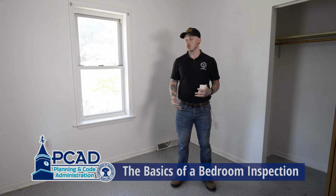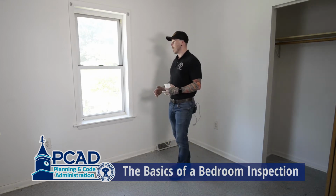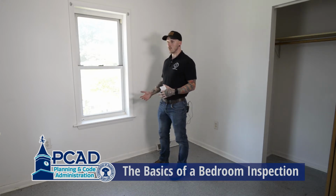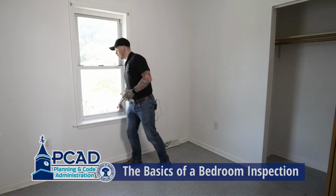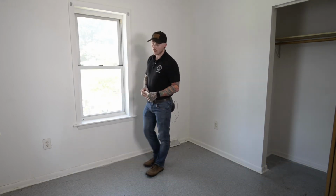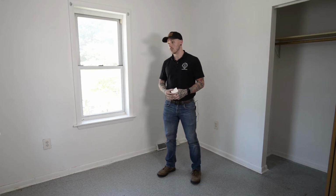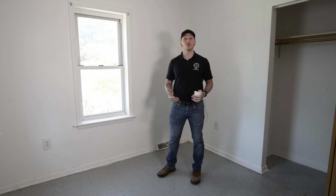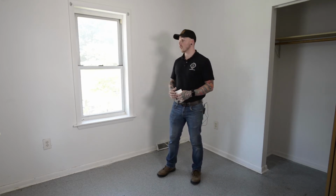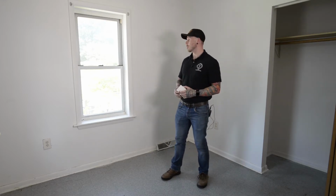The next thing we would look for is the windows. The windows themselves need to be operational, meaning you need to be able to open them and they stay open. If you pop a window open and it doesn't stay, that wouldn't pass. There's a few options you could do to remedy that. One of the simplest and most popular ones in this town is putting barrel bolts on the windows. You need to have one on both sides for it to be acceptable.